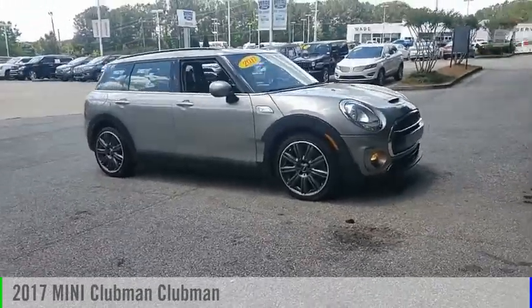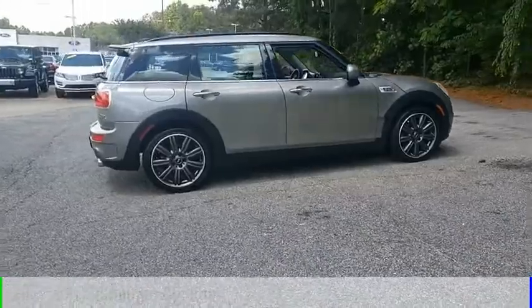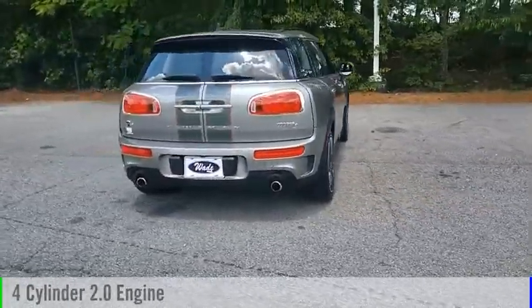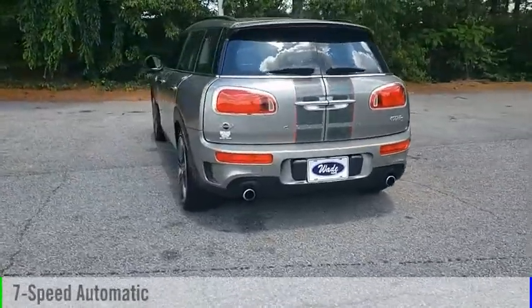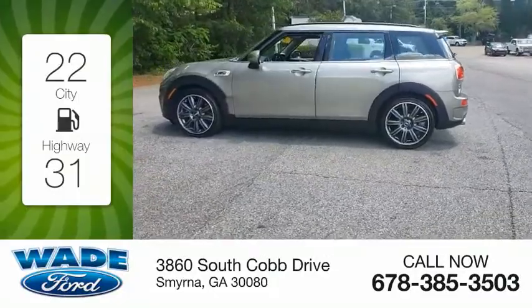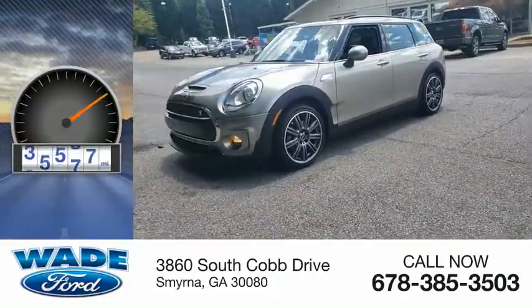Take a ride in the 2017 Cooper Clubman. This vehicle is powered by a front-wheel drive, 4-cylinder, 2.0-liter engine and comes with a 7-speed automatic transmission. Great fuel efficiency saves you money by requiring fewer trips to the gas station. This vehicle has less than 40,000 miles.